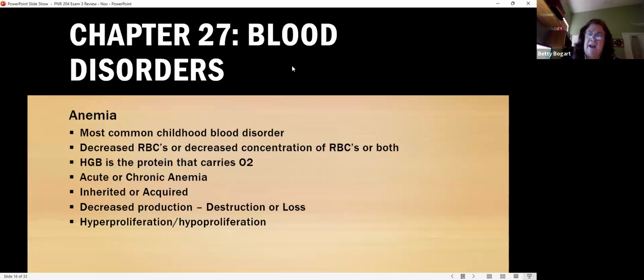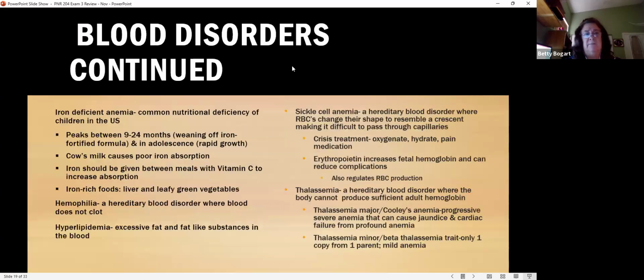Anemia means there's not a lot of red blood cells. Red blood cells are not carrying oxygen around. And if you don't carry oxygen around, you're going to be tired, right? Your cells aren't getting what they want. There are types of anemia, acute or chronic, inherited, acquired. We have a decreased production or a decrease of loss, or hyperproliferation, overproduction, or hypoproliferation, an underproduction.